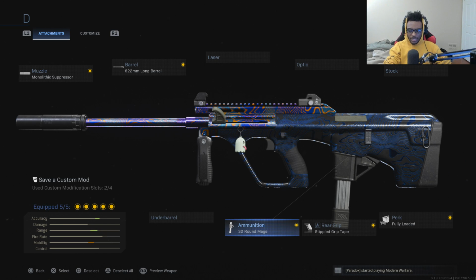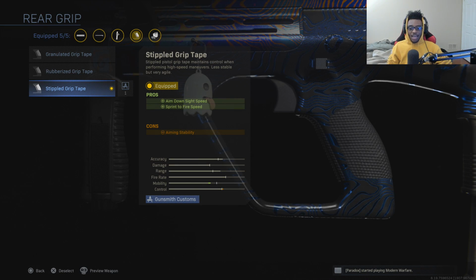Now for the 4th attachment, I am running the stippled grip tape, which allows us to have increased aim down sight speed as well as increased sprint to fire speed. And like always, whenever I'm running a max barrel, whether that be on an assault rifle or on a submachine gun, we're going to be running an attachment that's going to increase that aim down sight speed to alleviate that weight increase.